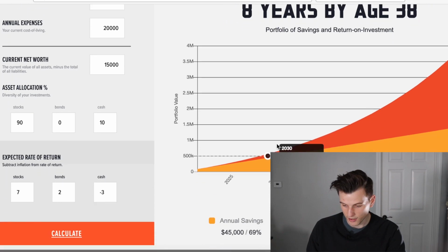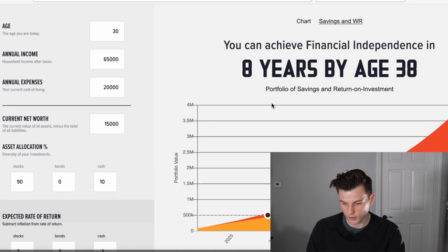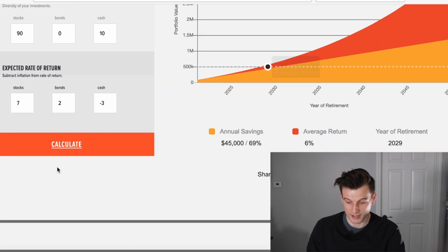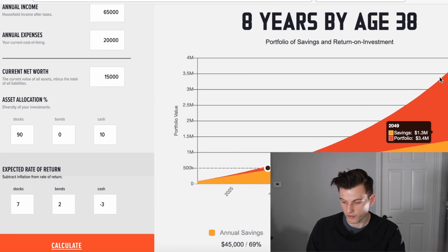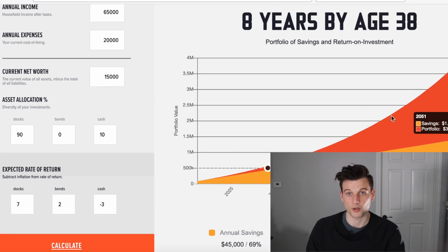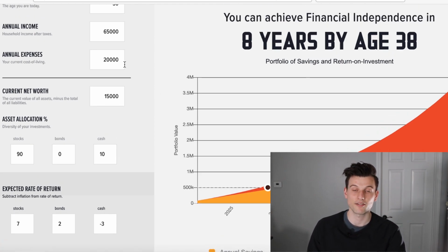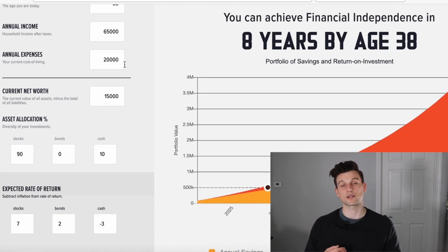So we can see here that we would be able to achieve financial independence after 8 years, which is pretty insane if you think about it, if you're putting a lot of that money in. And your investment portfolio will be quite large after that time if you're putting in the difference between that $65,000 and $20,000 of expenses that you have.